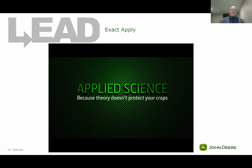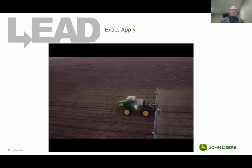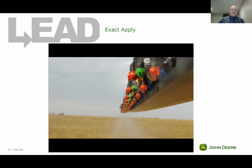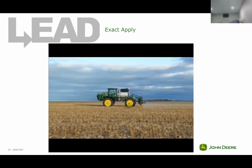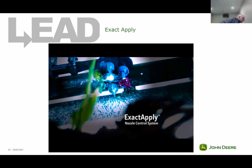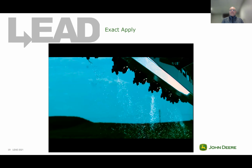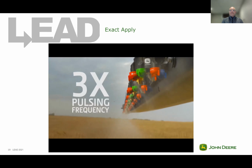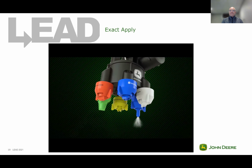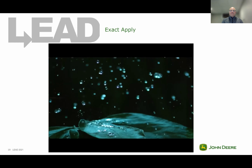The discipline of applied science is nothing new. You take existing scientific knowledge and use it to develop practical applications. Case in point, our new Exact Apply nozzle control system, carbon fiber boom, and Command View 3 cab. Let's take a closer look at our Exact Apply nozzle control system. By combining 30 hertz of pulse width modulation with exclusive individual AB nozzle control, we designed a hybrid system that provides 3 times the pulsing frequency of competitive systems. AB nozzle control allows you to use a pair of nozzles and switch between them, either automatically or manually from the cab, putting you in total control of your droplets.